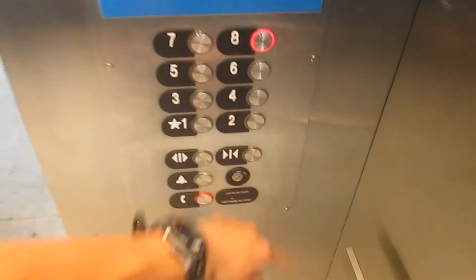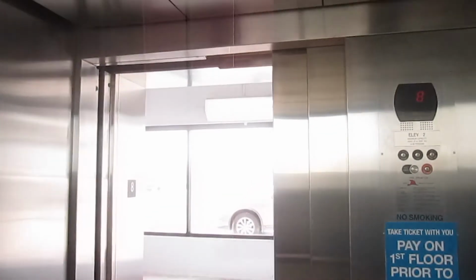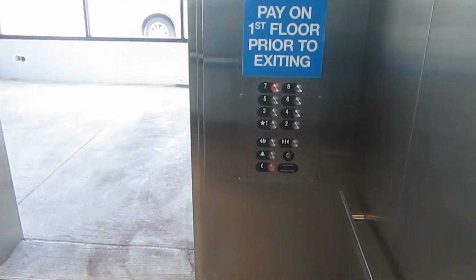It's a good thing we don't have to start the motor with doors closed, because this is an 8-story MRL traction elevator. Again, the door close button works. We're at 8. Let's go down to 7. I want to show you something. The door close does not work that time.